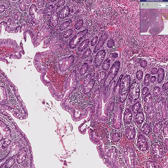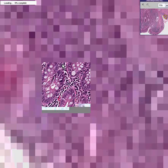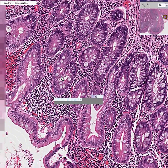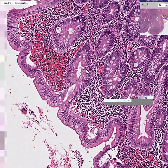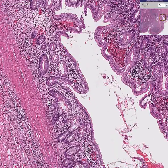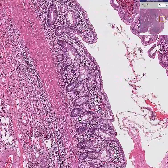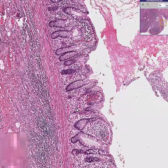Notice another thing about this particular colonic mucosa is that it doesn't have as much uniformity in nuclear staining. Sure, there's a good admixture of goblet cells like here, which is nice, but the nuclei are not quite as uniform as they should be. In addition, as you move out more towards the edge of this colon, you'll see very much of the same changes.